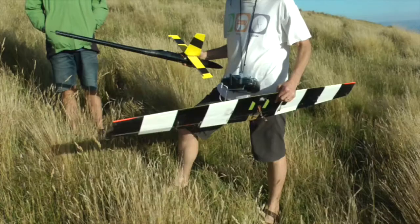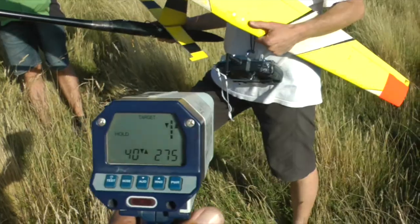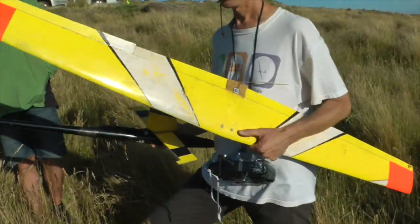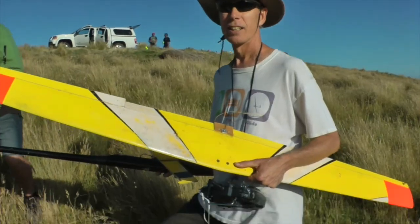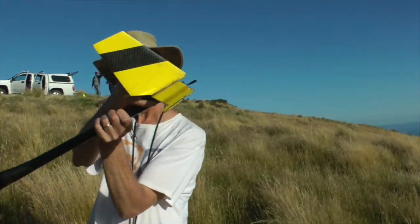This looks like trouble. What's happened? 167 happened. Peter's very proud of the fact that he's got 167, and I am too, with that old Scratcho. But unfortunately, the full up wasn't quite enough at the bottom. It went in with a terrible thump. He reckons it's fixable. It's unscathed. We'll just glue this on and it'll be fine.